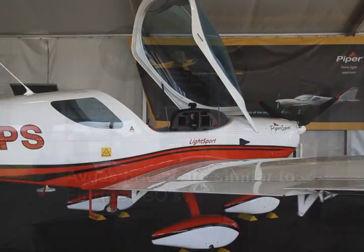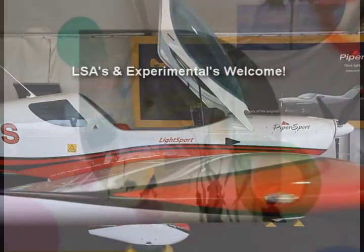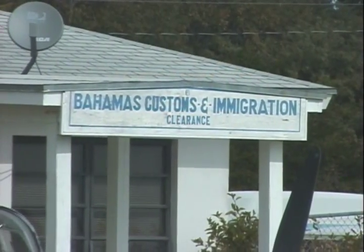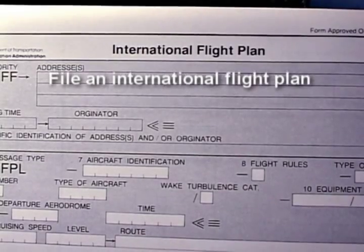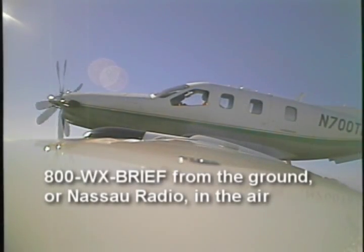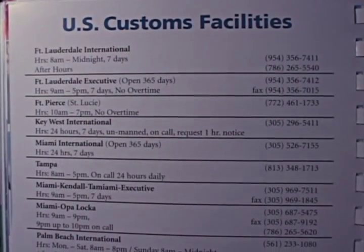The Bahamas Civil Aviation Authority is now pleased to invite all experimental and light sport aircraft to visit our island nation. When departing the Bahamas, surrender your copy of the immigration form and pay the departure tax of $20 per person. You must file an international flight plan with 800 WX brief or Nassau radio in the air.